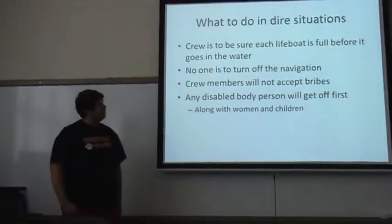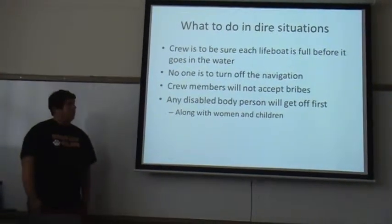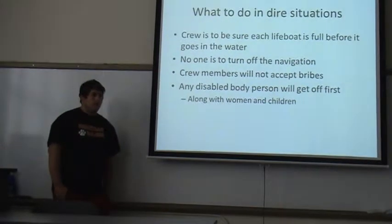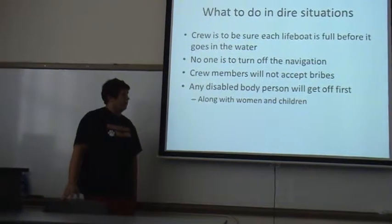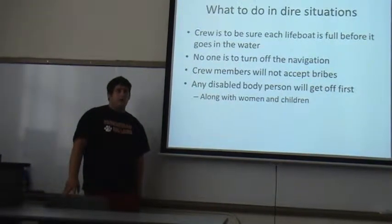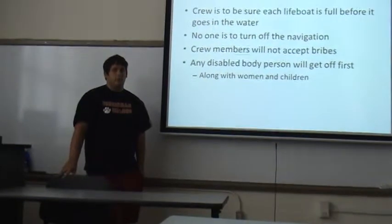What to do in a dire situation. The crew is to be sure that each lifeboat is full before it goes in the water. No one is to turn off the navigation. And crew members will not accept bribes. There are actually eyewitnesses of people getting off the ships before anyone else, rich Russians getting off. It's been said that crew members accepted bribes from them in order to get off the ship. And any disabled person is to get off first, along with the women and children.